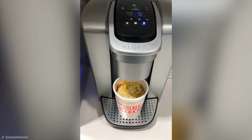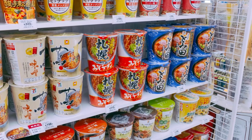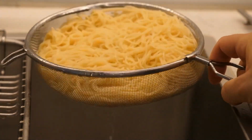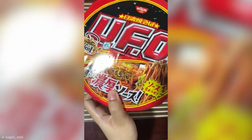While your standard cup noodles require hot water to brew up a broth bath for the ramen to swim in, Japanese convenience store specialties offer some super convenient ways to drain the cooking water. One of the most popular instant noodle products in Japan, Nissin's UFO noodles, have a very special preparation method. Take a look.